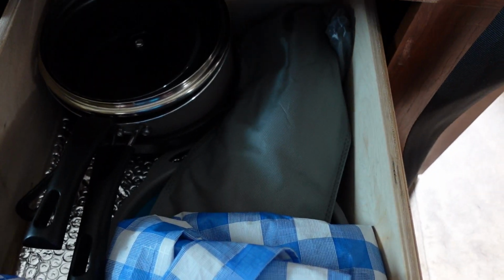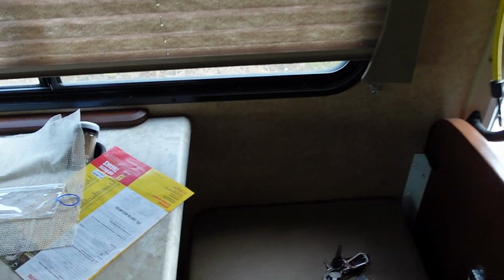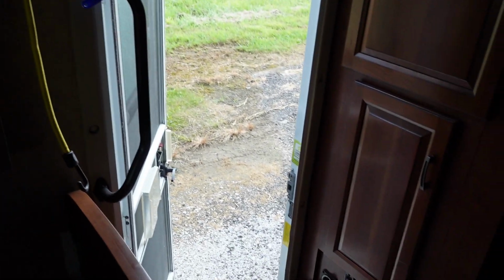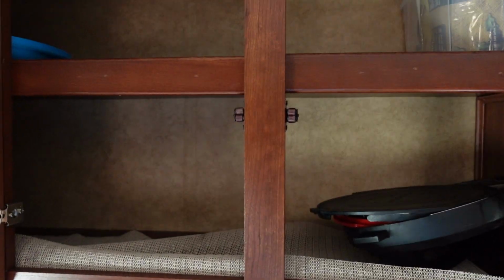And then in this drawer, again, my dishes that we use specifically for the RV, a couple spatulas, a strainer, it's all collapsible. My Lysol, of course. These are a couple picnic table covers that we use. Sorry if that was loud. Toothpicks. And then this cabinet, whenever I bring miscellaneous stuff, I have this area.